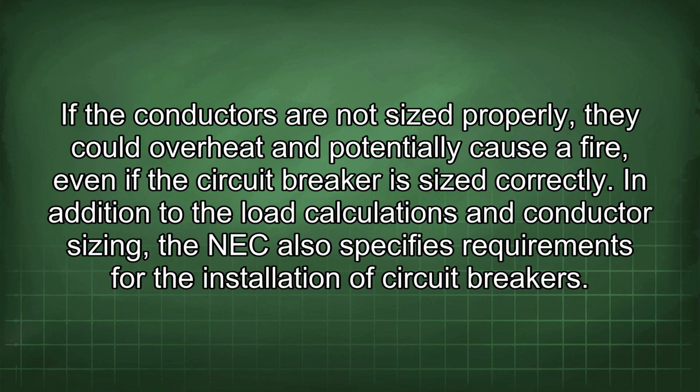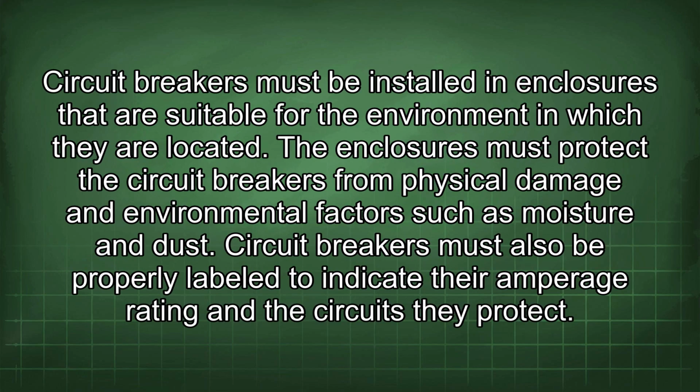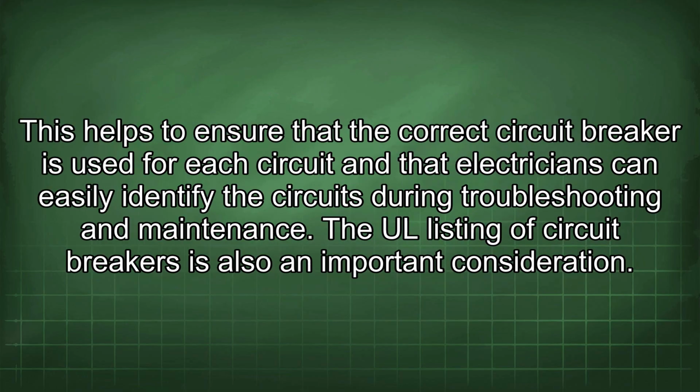In addition to the load calculations and conductor sizing, the NEC also specifies requirements for the installation of circuit breakers. Circuit breakers must be installed in enclosures that are suitable for the environment in which they are located. The enclosures must protect the circuit breakers from physical damage and environmental factors such as moisture and dust. Circuit breakers must also be properly labeled to indicate their amperage rating and the circuits they protect. This helps to ensure that the correct circuit breaker is used for each circuit and that electricians can easily identify the circuits during troubleshooting and maintenance.